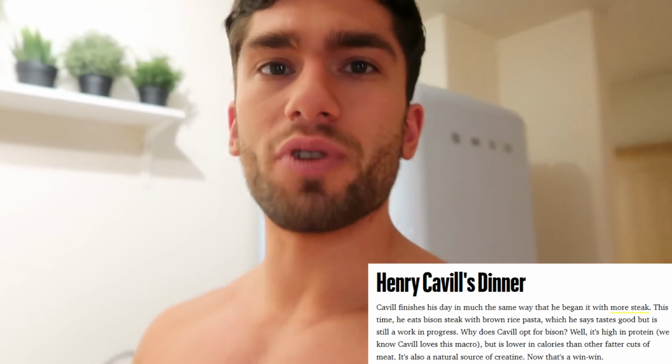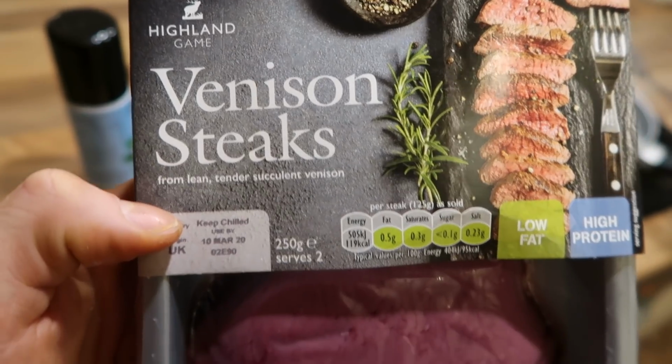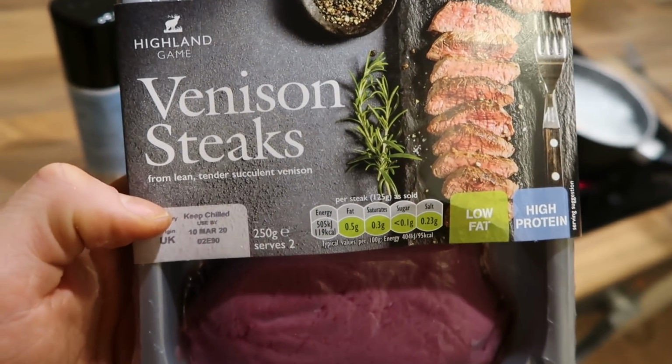So his next meal is brown rice pasta, or rice pasta, with more red meat, but he's actually chosen bison steak. We don't have any bison here in, well, we probably do, but not in your Tesco's, which you get in the UK, so I went for venison. Venison is basically the English bison, am I right? Yeah? Cool. So I'm gonna have that. Again, it doesn't look like he has any vegetables, but we'll have to cope with it. So I'll make this now and I'll show you what it looks like.